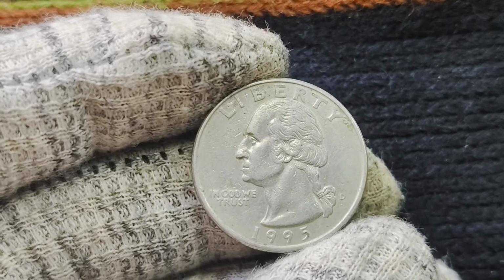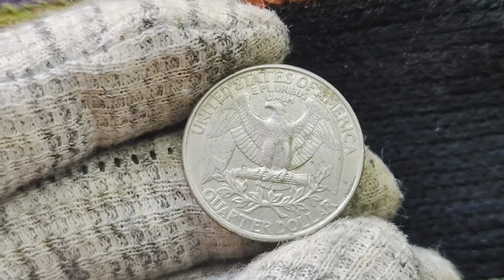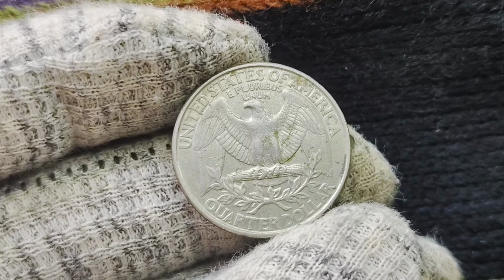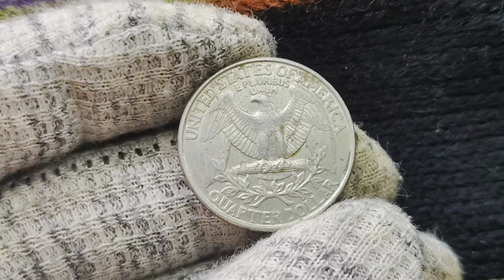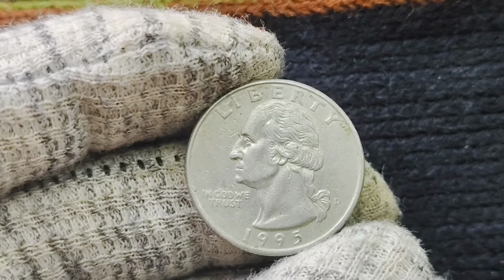It's important to note that only a few of these 1995 D quarters with a die error have been found. The value comes from the rarity of the mistake, and as more collectors and investors recognize this coin's worth, the price continues to rise. Some of these coins have been auctioned off for millions of dollars.